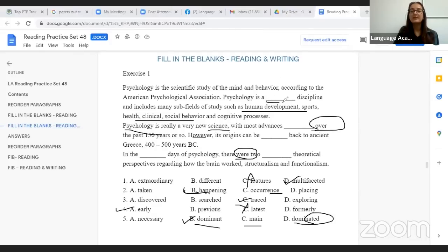No, because multifaceted is not a verb. If you want to match with and with includes, include is a verb. So you can only match a verb with a verb. You cannot match an adjective form with a verb form. So multifaceted is an adjective here, not a verb.